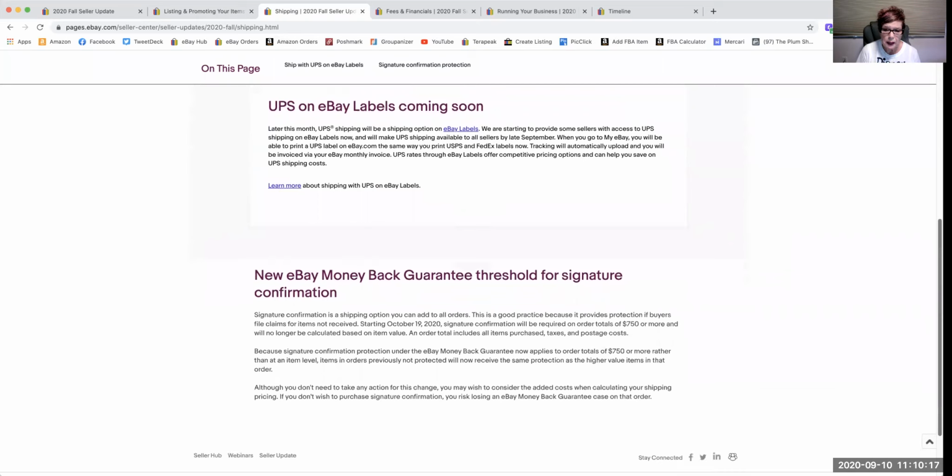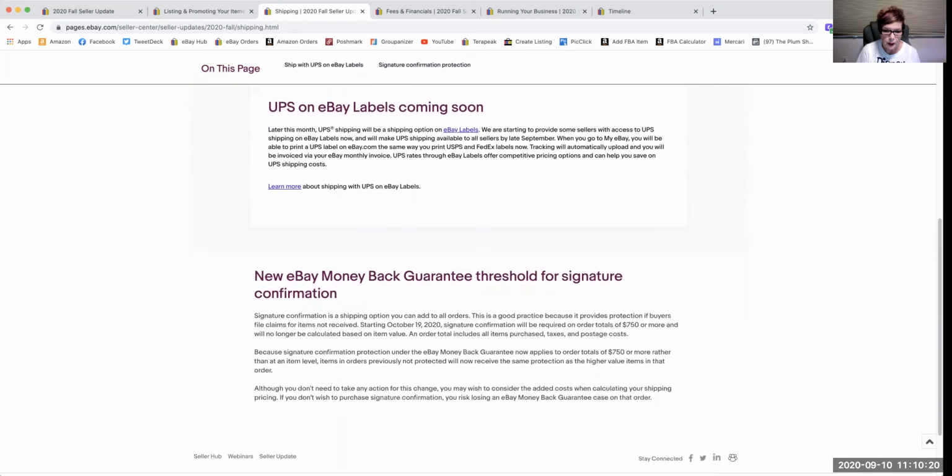New eBay money back guarantee threshold for signature confirmation. It looks like now signature confirmation will be required on order totals of $750. Apparently in the past, it has been on singular items worth $750 or more. So in this way, it looks like that now applies to total orders if you send a bunch of things in one order that is $750 or more. I've never sold anything worth $750 or more, so I can't really speak to that.